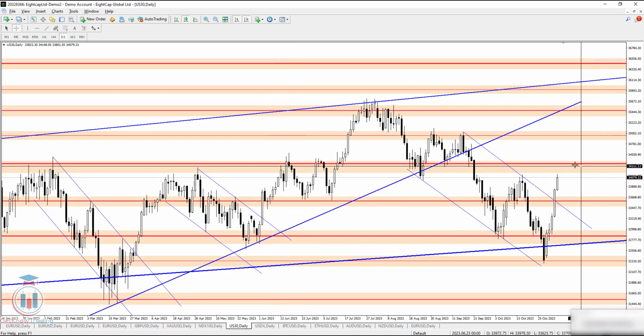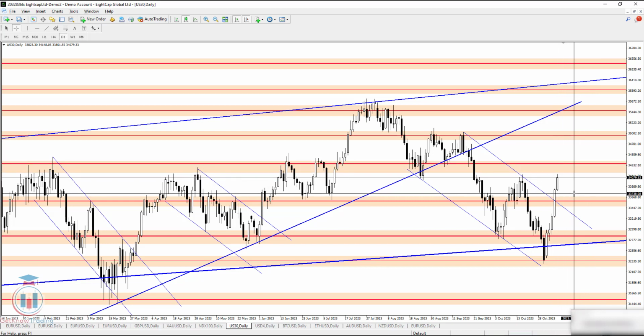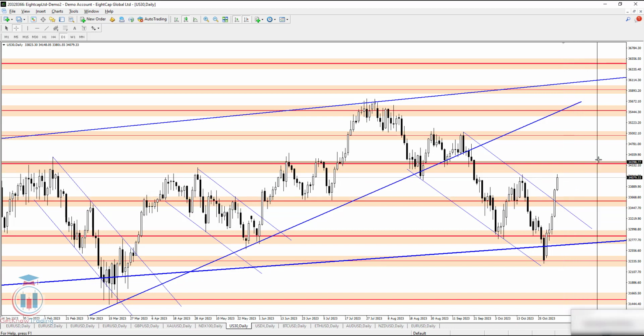So the price, after making a bounce from this area, a retrace could happen and reach this area around this one here, which is this demand zone, and then continue to try to make a break to the upside. We can see this strong resistance line, which is also a monthly very important level. We can see it here on the daily time frame.